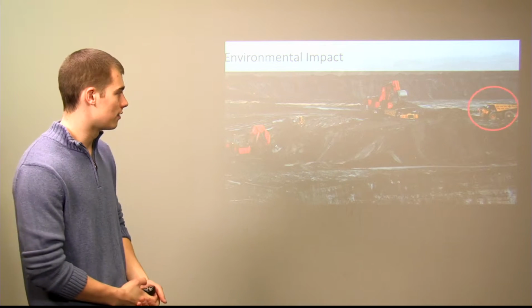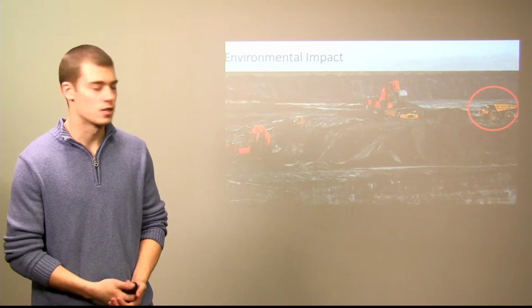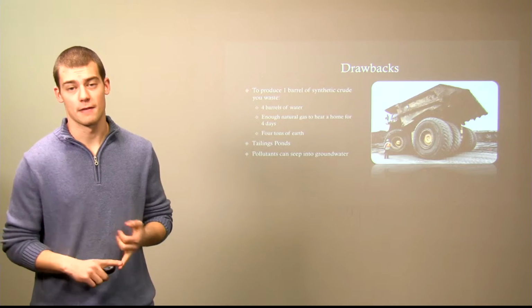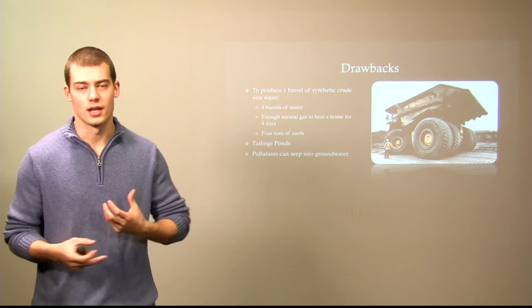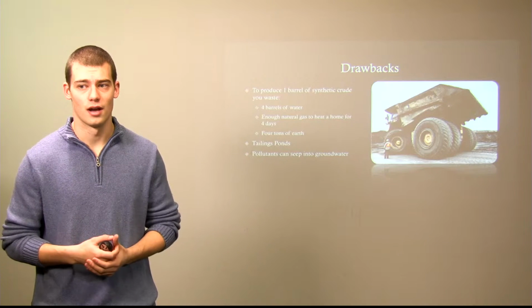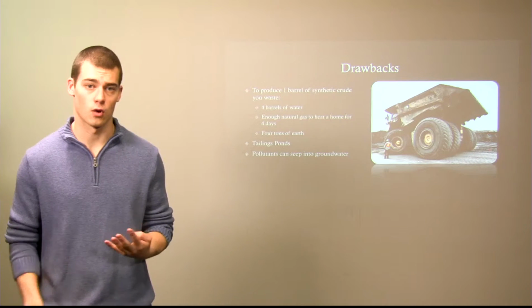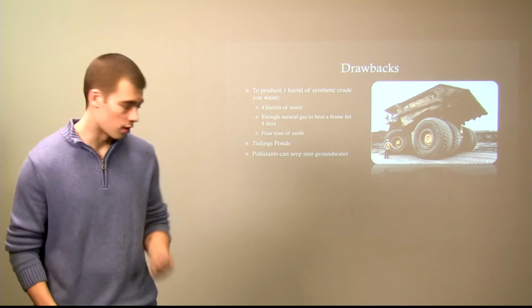To put things into perspective, this is one of those dump trucks that I was talking about earlier, and it looks pretty small in this picture, but this is it compared to a human, and they are massive dump trucks. They're about 3 stories tall, cost about $5 million each, and with all this giant equipment and this energy-intensive process to upgrade the bitumen to synthetic crude, there's a lot of waste that goes on. It's estimated that to create 1 barrel of synthetic crude oil, you waste about 4 barrels of water, enough natural gas to heat a home for about 4 days, and 4 tons of earth.